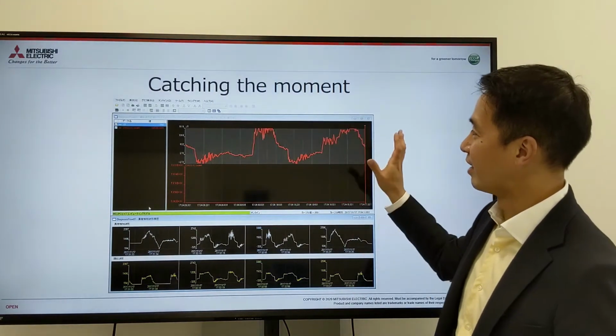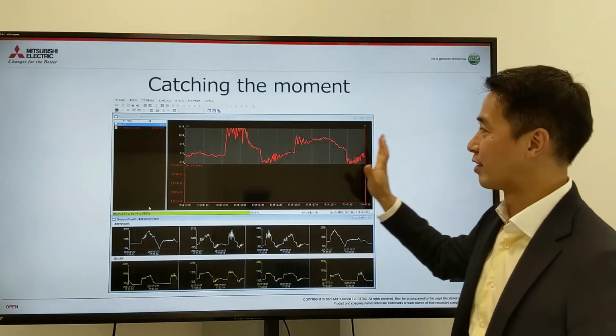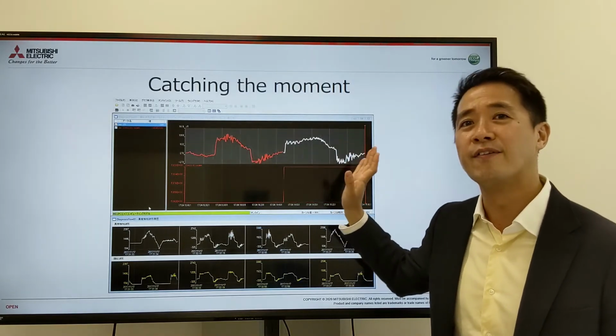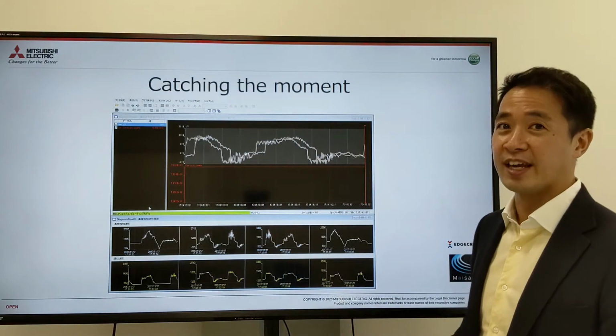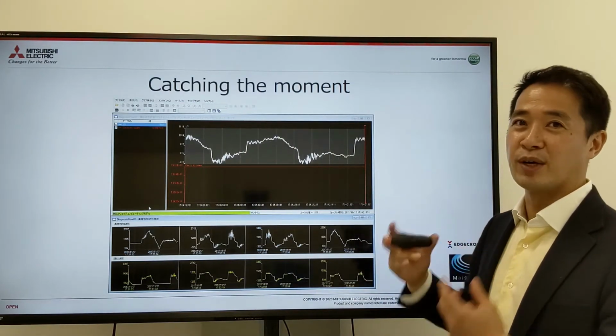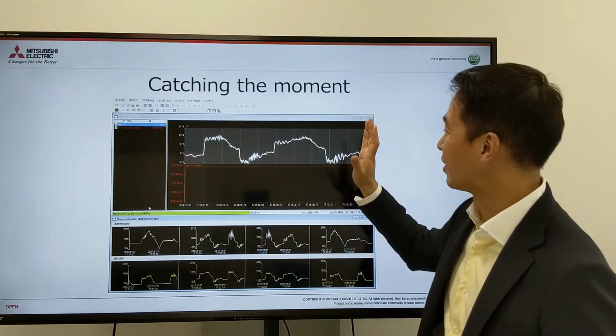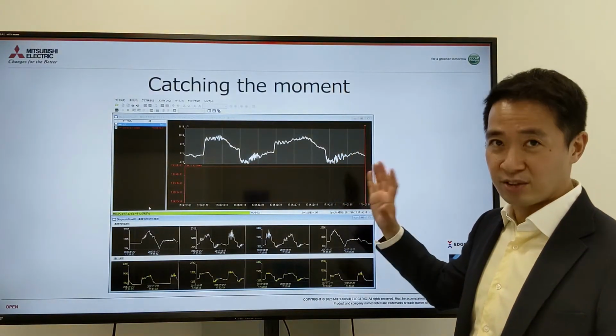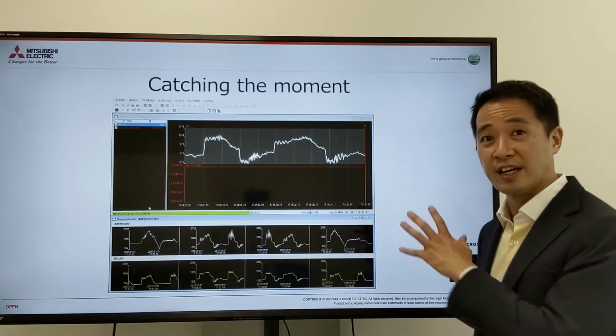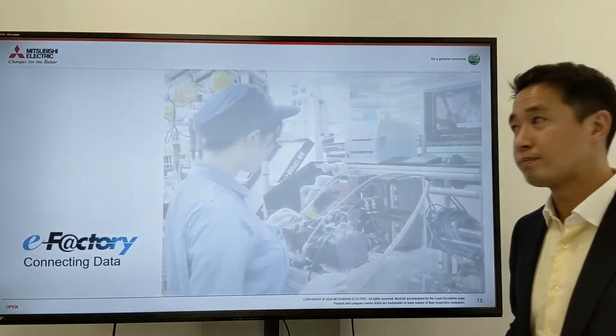We're talking about these kinds of wave signals that are going through the factory, but these are going through the factory in milliseconds. So you have no time communicating to the cloud and waiting for an answer. The minute something wrong happens, you have to stop the machine to secure your quality. And that's why edge computing is very, very important.